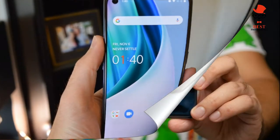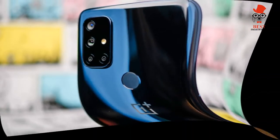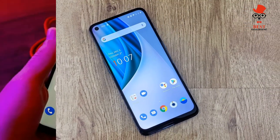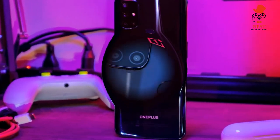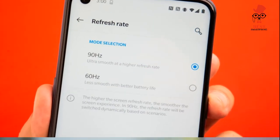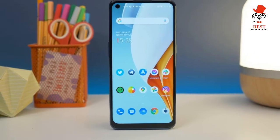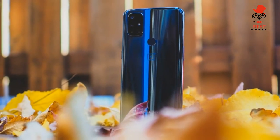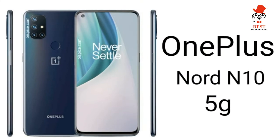OnePlus Nord N10 5G specs. Starting price, $299/$329. Screen size, 6.49 inches, 2400 by 1080, 90 Hz refresh rate. CPU, Snapdragon 690. RAM, 6GB. Storage, 128GB. Rear cameras, 64MP main, f/1.8, 8MP ultra-wide, f/2.25, macro lens, monochrome lens. Front camera, 16MP, f/2.05. Battery size, 4,300 mAh. Battery life, hours:minutes, 11:48. Size, 6.4 by 2.9 by 0.35 inches. Weight, 6.7 ounces.